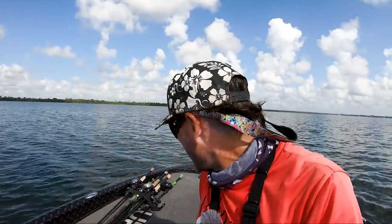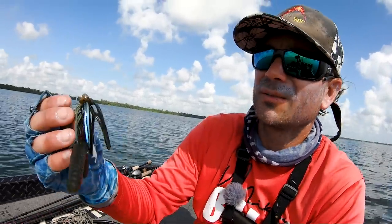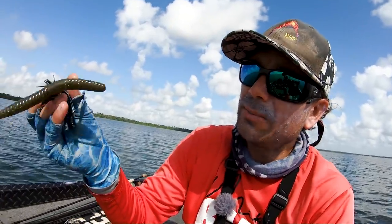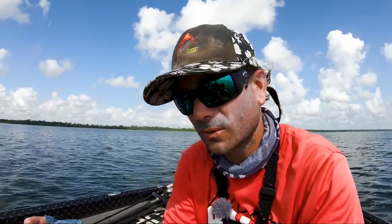So what I do is I have a custom jig that I skirted up. Basically, that's black, green pumpkin, and then a magic craw, some of my favorite colors. But the trick is I put a Gambler O-Beast on there. And I know you guys are like, oh, you always throw Gambler. I like Gambler stuff, yeah, there's no doubt. But there's a reason for that. So when you're fishing these brush piles, there's big brim down there. Especially, you know, we're in Florida. There's big bass, big brim, big bait.